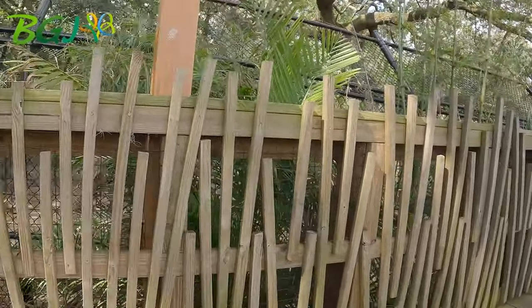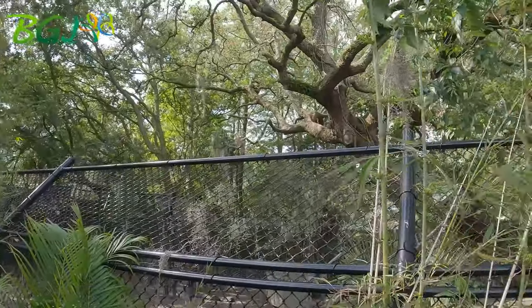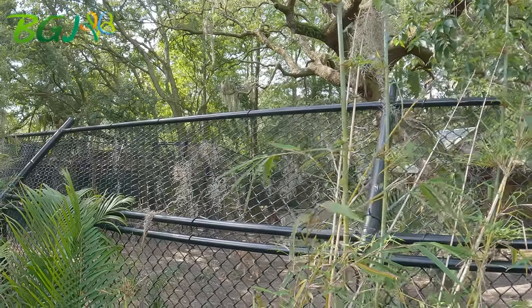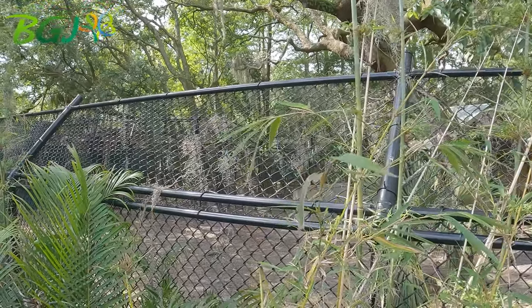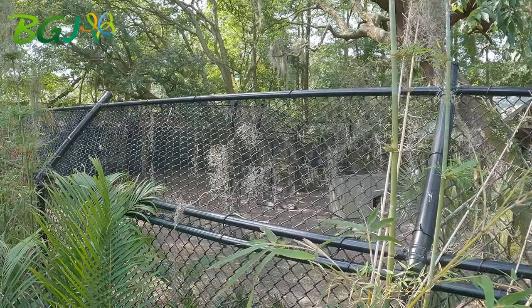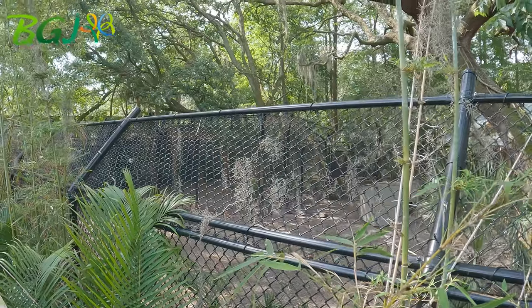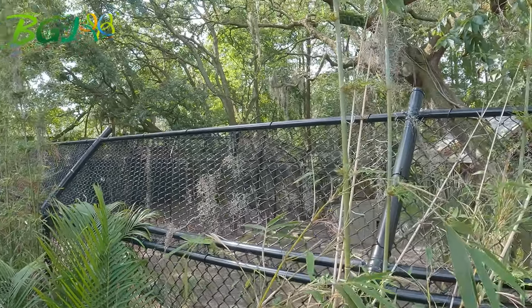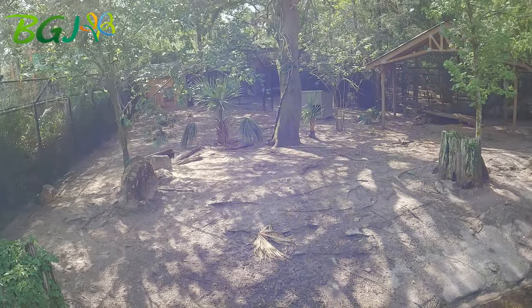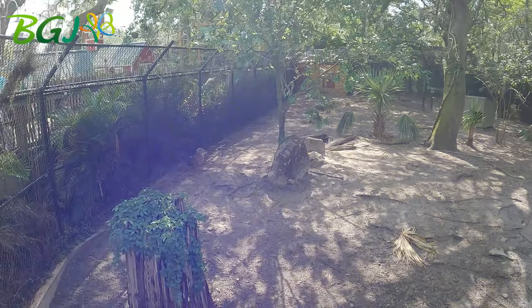First thing, it's possibly a red wolf. Oh, there he is. Ah, he went back into his habitat. Oh, there's one right there though.